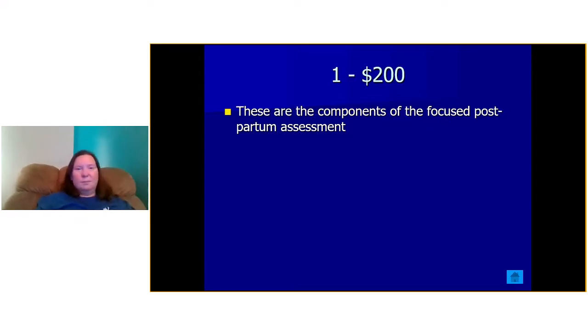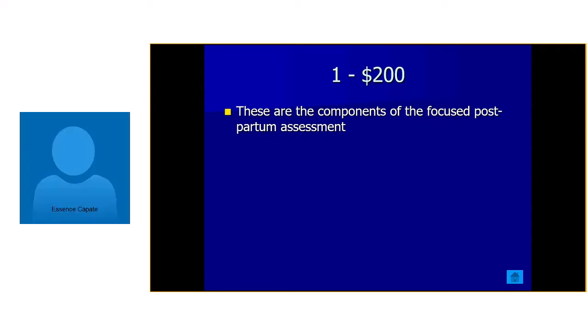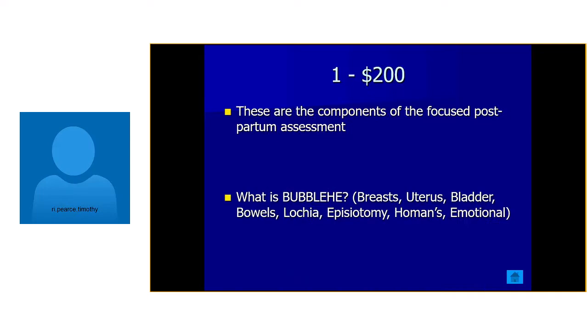You mean BUBBLE-HE? No, I mean BUBBLE-HE. Breasts, uterus, bowel, bladder, lochia, and episiotomy. Yep. What's the H? Emotion. Hellman sign. Yeah, y'all knocked it out of the park.